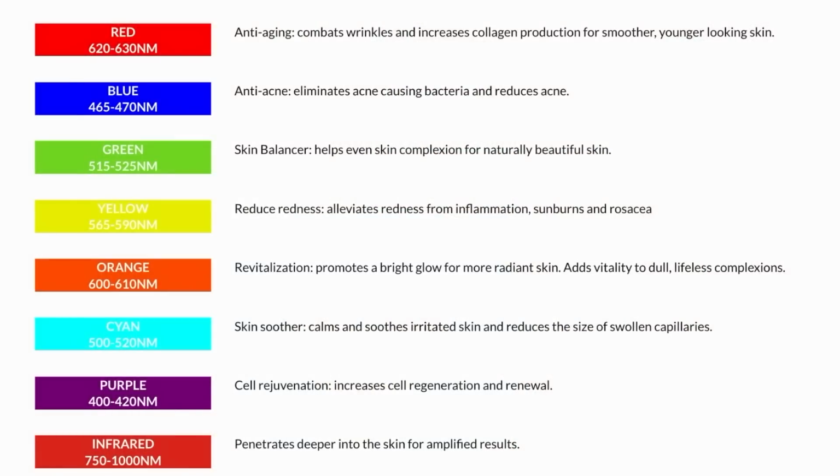This has several different LEDs. It has green, yellow, orange, purple, I think 2 different blues. It has a program combining red and near infrared, as well as a program just using red. So that's what's really great about this mask. You can do the red light separately from the near infrared in case you're worried about melasma. Though this mask, even though it is probably about 3 years old at this point, does not overheat, even on the program combining red and near infrared. But regardless, you could use the program just using red light.